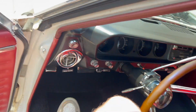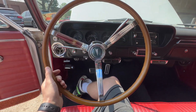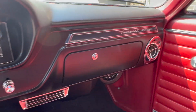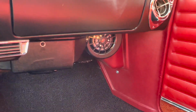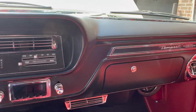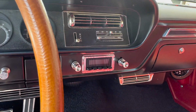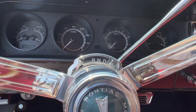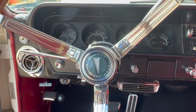And let me get in here. Zoom out just a bit. Super nice steering wheel. This is very nice. Even like the heater box down there. It's got an aftermarket radio that's very tasteful, looks great in the car. And you see the aftermarket gauges there, which only show like 500 miles since they were put in.